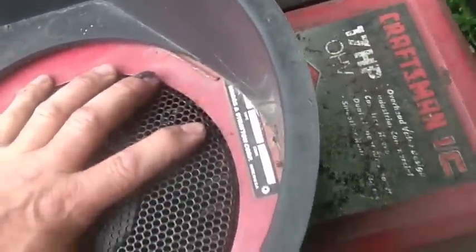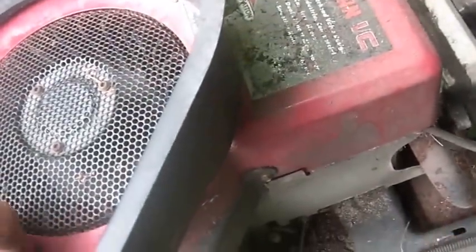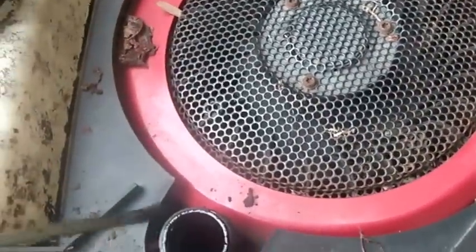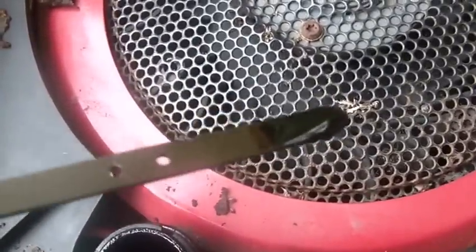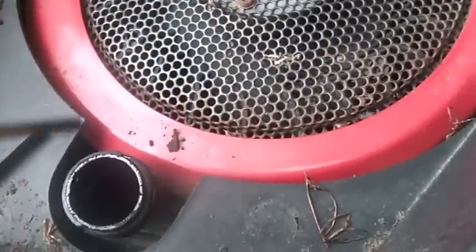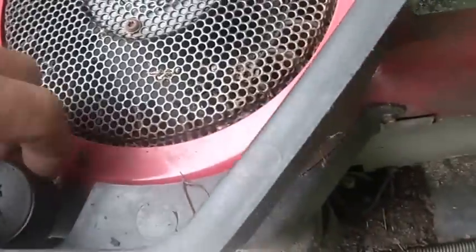She has a thrown rod, and let me show you why she threw the rod. Look at that oil. It's tar, and it's got a lot less than it should have in it.